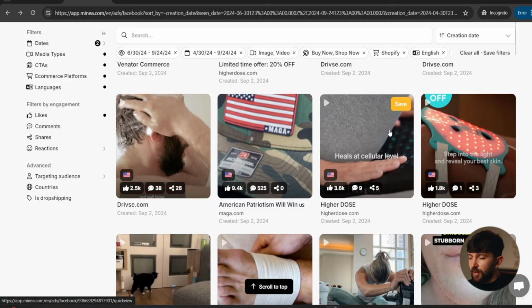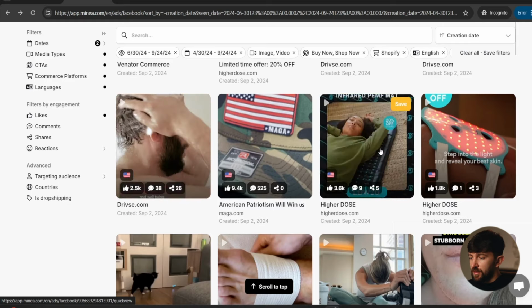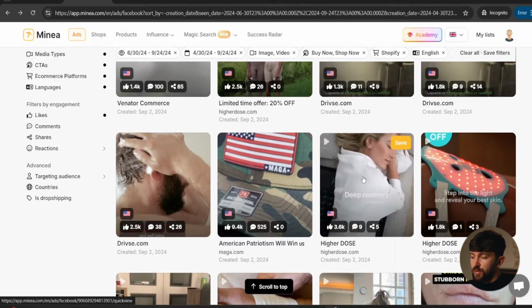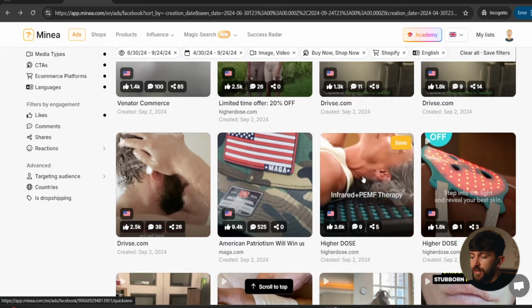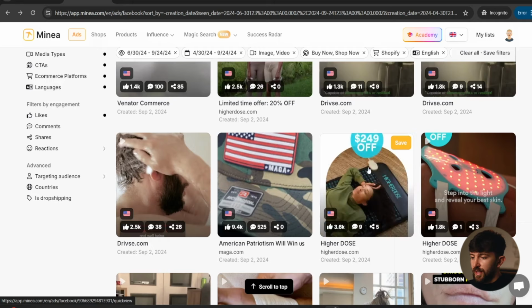So as I'm scrolling through here, I am seeing loads of products that actually could have good potential. So something like this is really good. You can see this is an infrared mat that helps people to recover. These are really popular recently, so you can go and start researching products super easily using this ad spy tool.